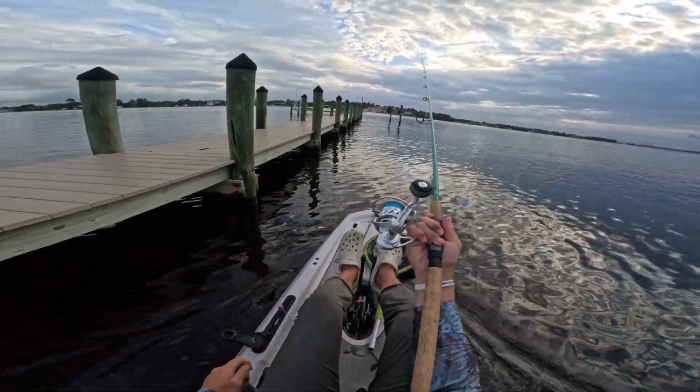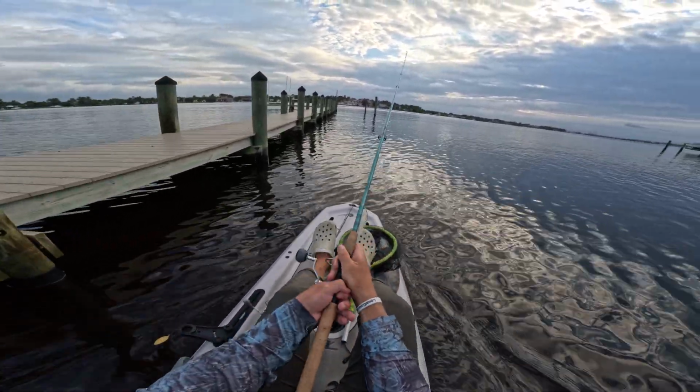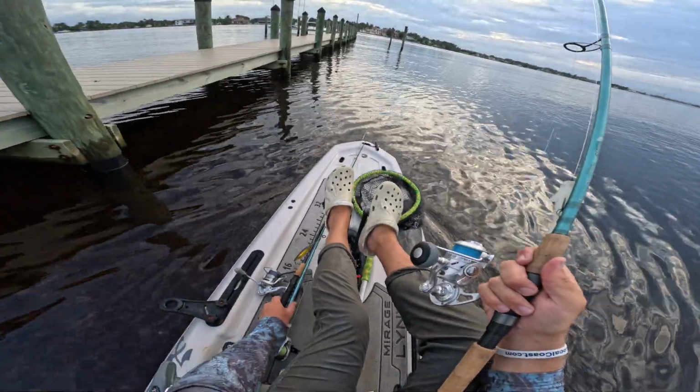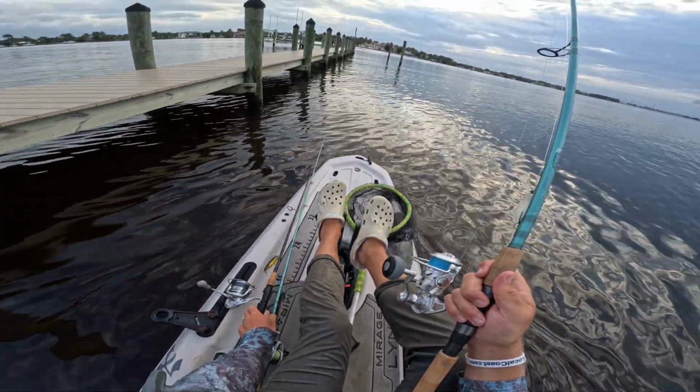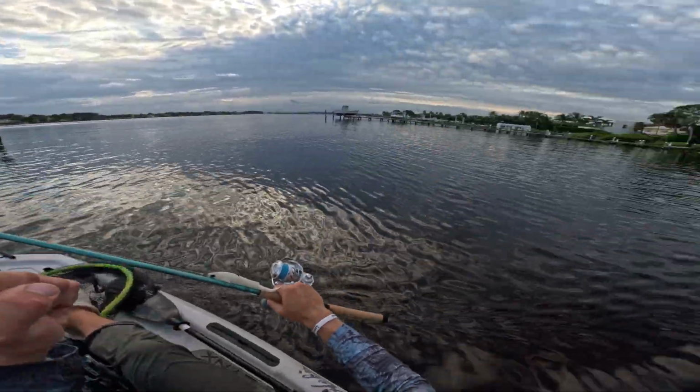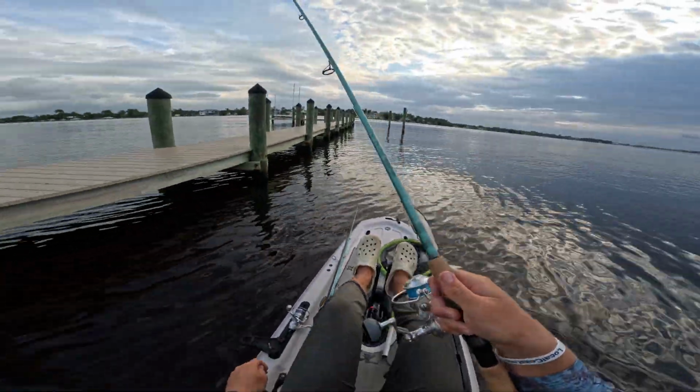I really haven't caught many snook. Tarpon really took over my life for the whole summer, so I didn't get to target big snook as much as I wanted, but when I did target them, they'd been kicking my butt, and that was awesome. It was perfect, right off the seawall.